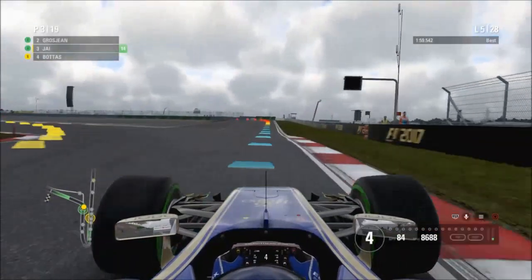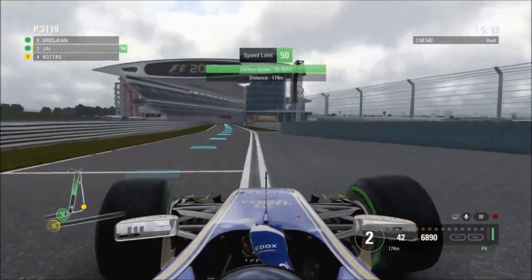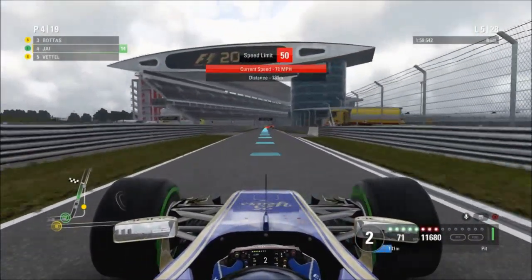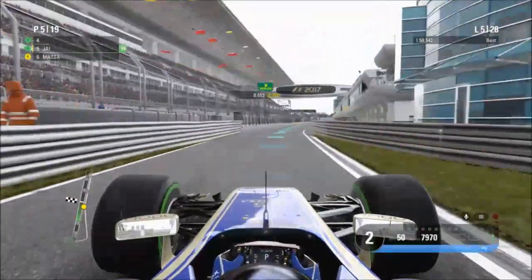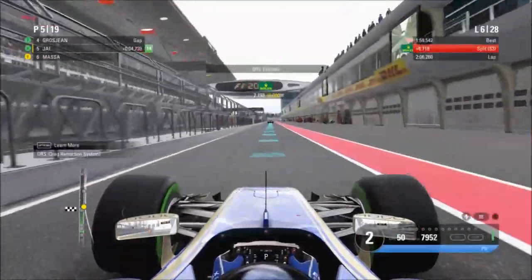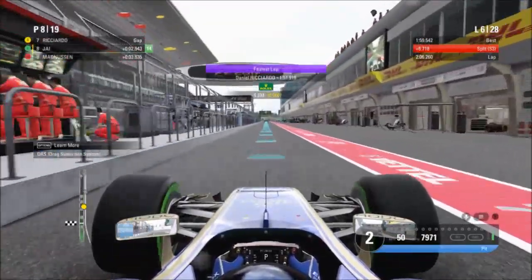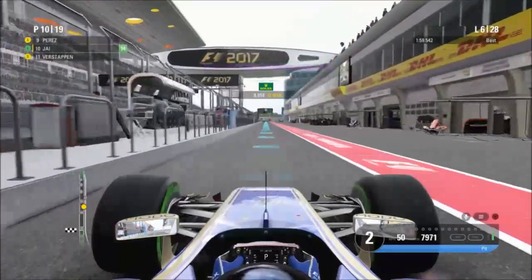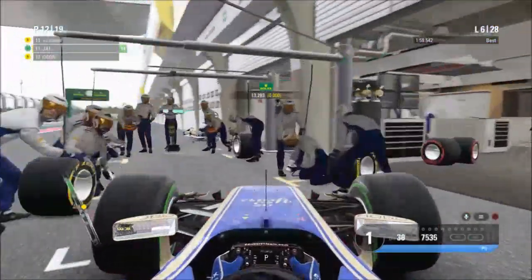Right, time to go in, guys. We need to get them softs. We're slipping and sliding. Look, Bottas has caught us up. He's been in the pits as well, and he caught us up straight away. We're getting Vettel and everyone flying past us. We should have come in earlier, guys. We've got them soft tyres. Hindsight is a wonderful thing, guys. It really, really is.